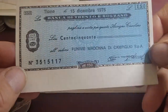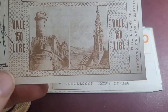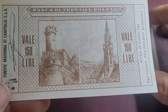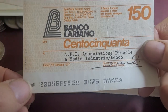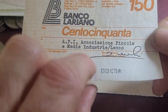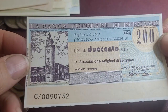So this is 150 lira. So obviously they did issue different denominations, and this one's better. On the back it has some images of the place where it was issued. This one's a bit boring. Another 150 lira. And obviously it's been printed by a typewriter, looks like. 1977. Okay, then you get 200 lira.